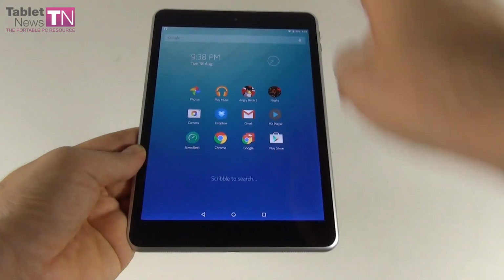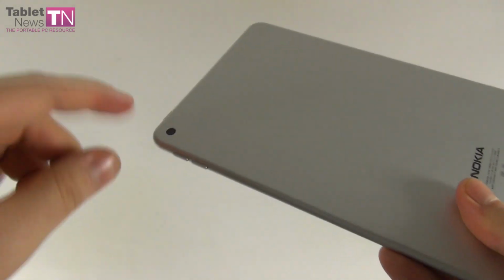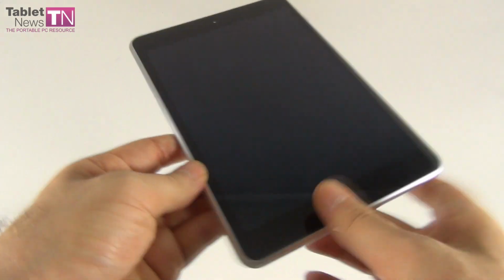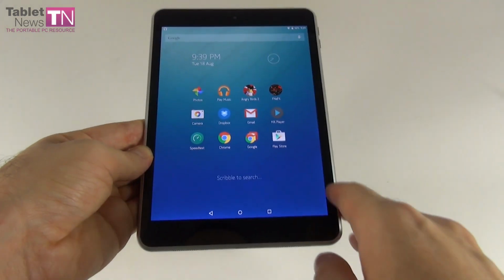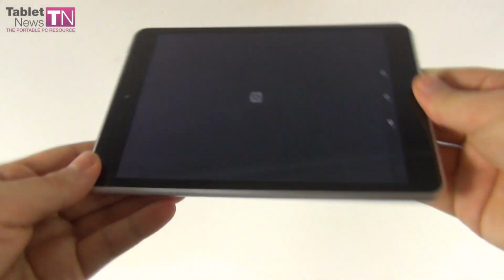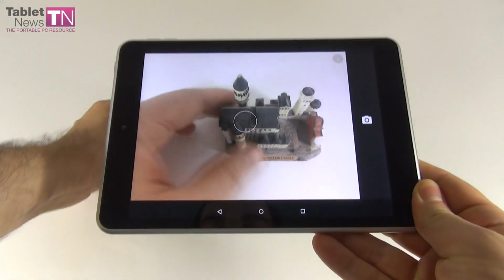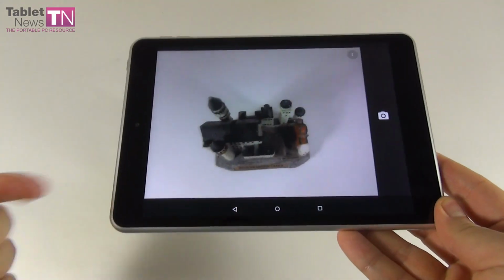Now the camera, 5 megapixel shooter at the front for selfies, 8 megapixel shooter right here, autofocus this one and fixed focus this one. Both of them can film in Full HD, just in case you're wondering. The camera application is the stock one, and by stock I mean the stock Lollipop one. And here we go, holding the tablet in landscape and checking out the options.